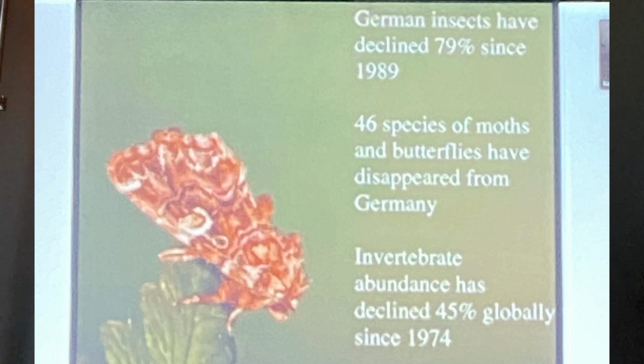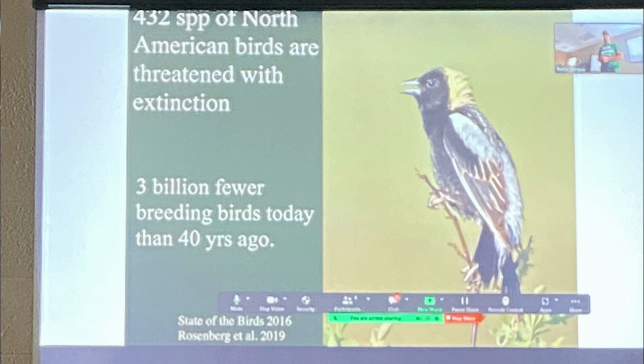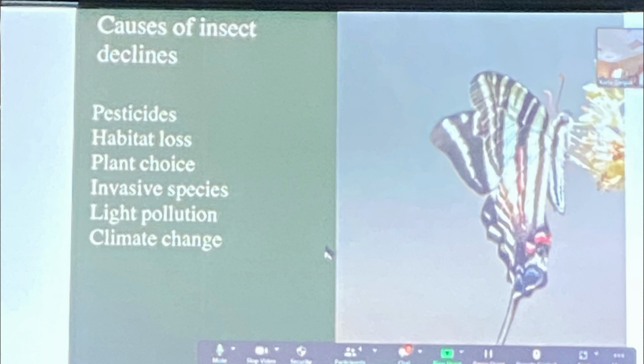And obviously, same goes with birds. About 432 species of North American birds are threatened with extinction. 3 billion fewer breeding birds today than only 40 years ago, y'all. And that could be because of pesticides, habitat loss. I mean, just go anywhere and there's so many neighborhoods and infrastructure and less woods, and so the habitat has gone away.